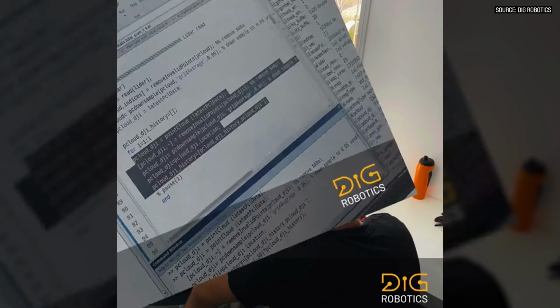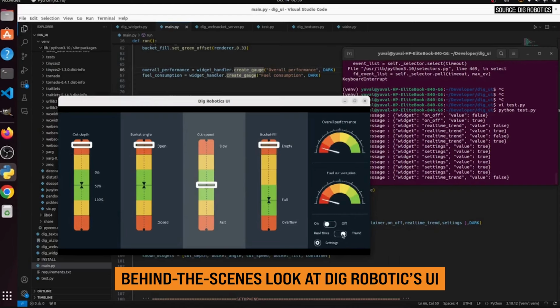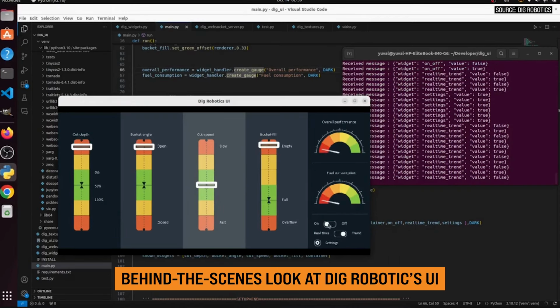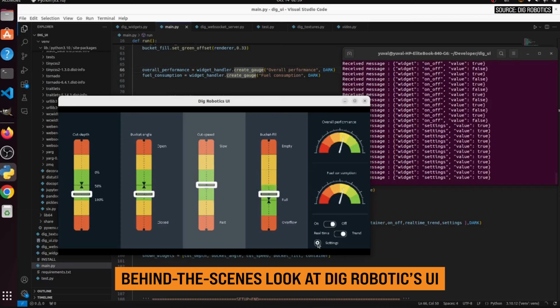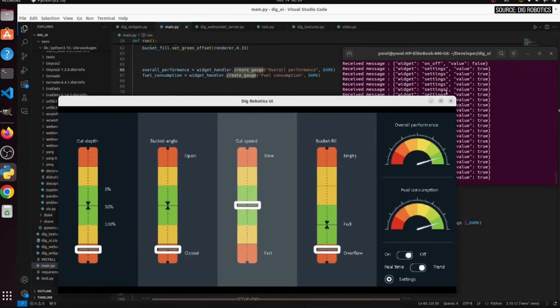The system provides real-time feedback regarding cut depths, bucket angle, speed, and when to pull the bucket out to achieve that full bucket in minimum time and cost. Primarily in mass excavation projects, where you're looking to move as much material as you can in the shortest time possible and at as little cost as possible, we are providing a 30% improvement in performance.